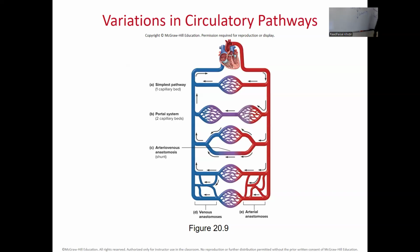Arteriovenous anastomosis. What is that? Arteriovenous anastomosis is when you skip. So it's very interesting. Sometimes you can have a circulation where you don't even pass through a capillary system. Do you notice that? So we don't only have to go from red into blue through a capillary. Sometimes we can skip a capillary.